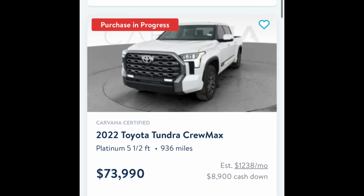Some of these things are crazy on the side. Just check this out before we move on. It estimates a $1,238 a month payment with $8,900 cash down. I don't know about you guys. I can't afford that. Absolutely not. I mean, what are we buying here? Are we buying a Tundra or are we buying a Countach? Like, what's going on?